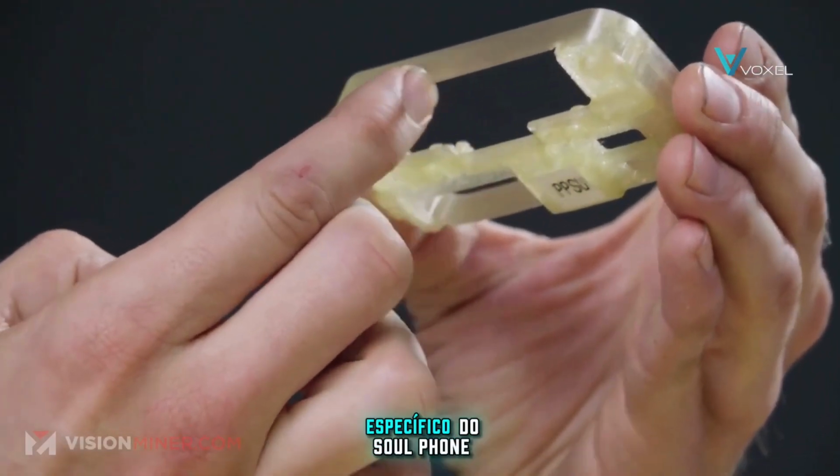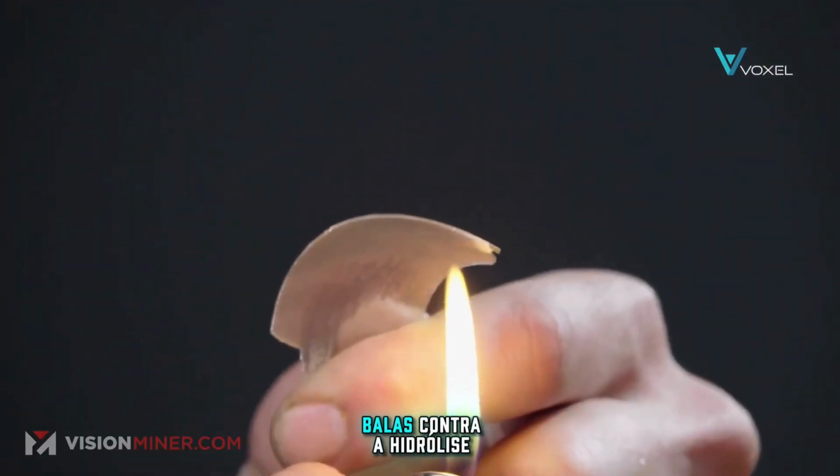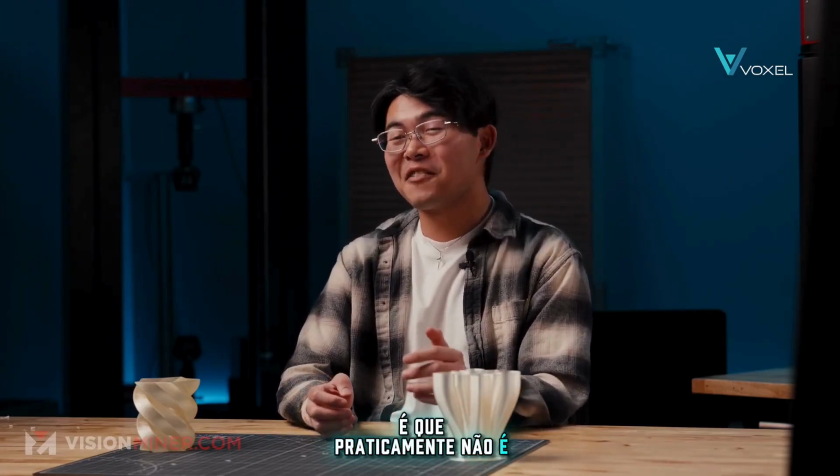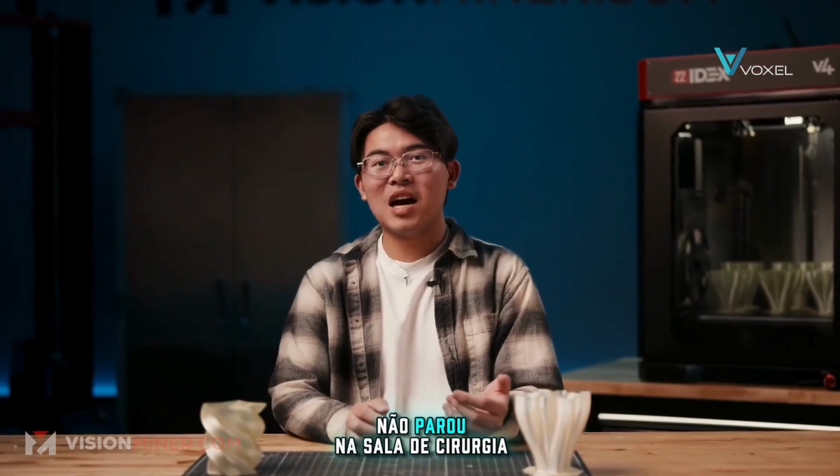And because of the specific sulfone link, it's chemically bulletproof against hydrolysis, the breakdown by water or steam. It's not just that PPSU can be sterilized, it's that it's virtually unaffected by this process. PPSU isn't just a medical material, it didn't stop at the operating room.